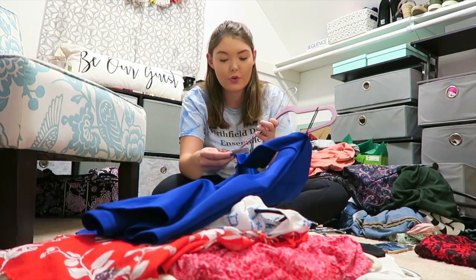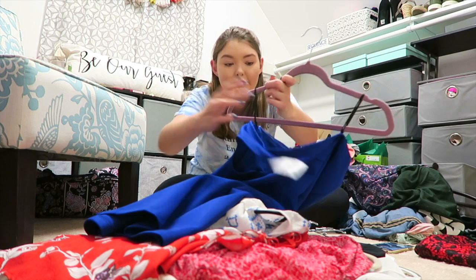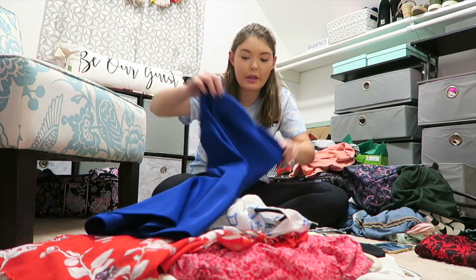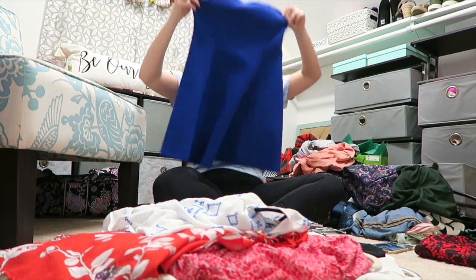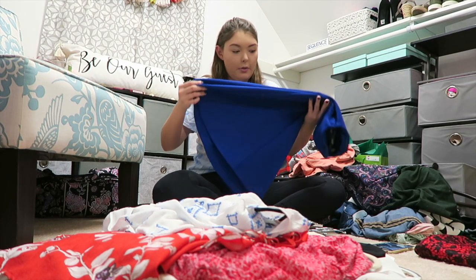This dress is from Forever 21, and it still has the tag on it. Come on, Kayla. What were you thinking? Is it cute and like fun? Yeah. Never wore it. Don't know when I would wear it, so goodbye.